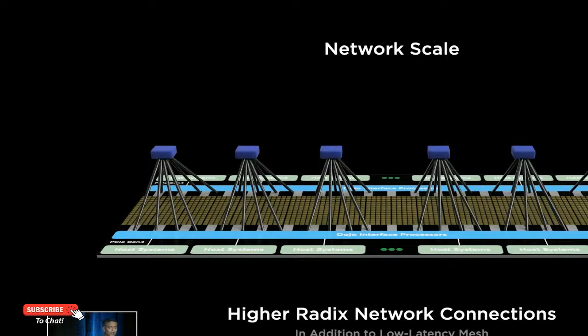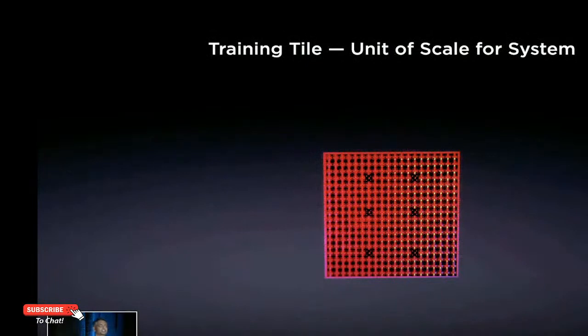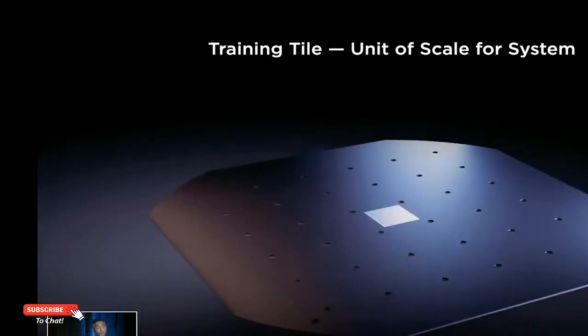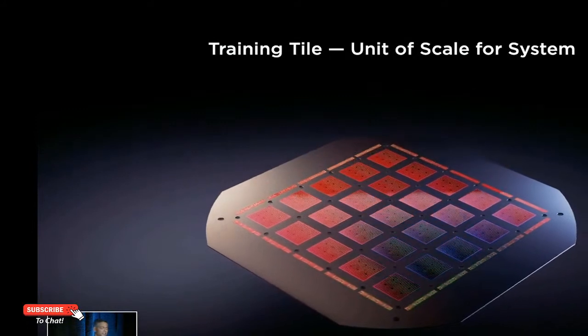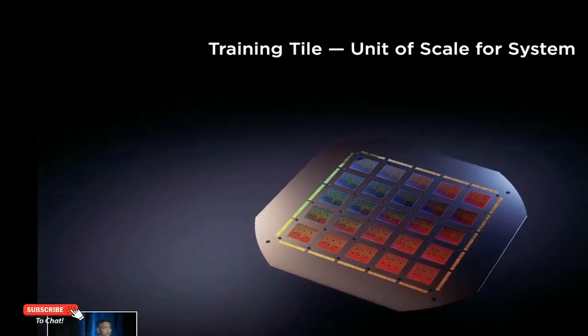In order to achieve this compute plane, we had to come up with a new way of integrating these chips together. And this is what we call a training tile. This is the unit of scale for our system. This is a groundbreaking integration of 25 known good D1 dies onto a fan-out wafer process, tightly integrated such that it preserves the bandwidth between them. The maximum bandwidth is preserved there.